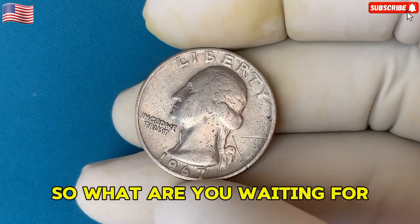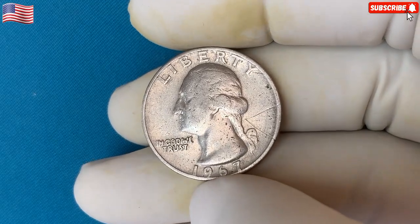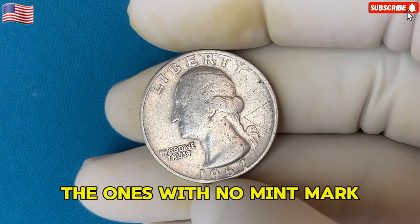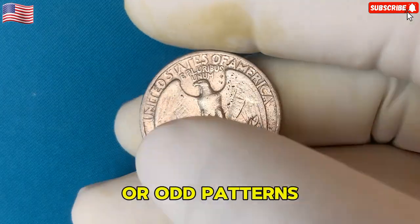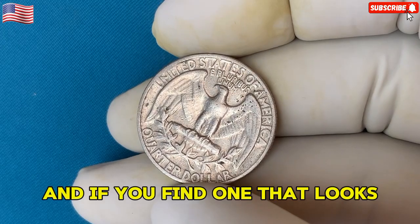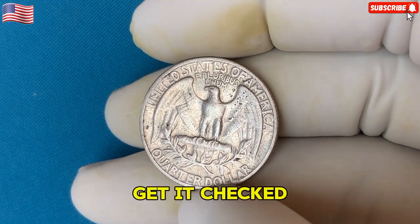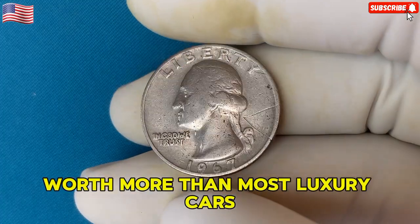So what are you waiting for? Start searching. Go through your quarters. Check your change. Look for those hidden gems, the ones with no mint mark, sharp details, strange weights, or odd patterns. And if you find one that looks suspiciously perfect, don't spend it. Get it checked. You could be holding a piece of American history worth more than most luxury cars.